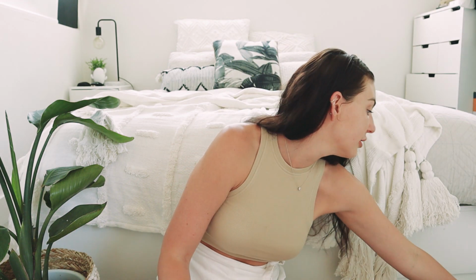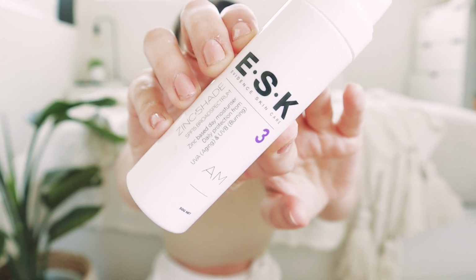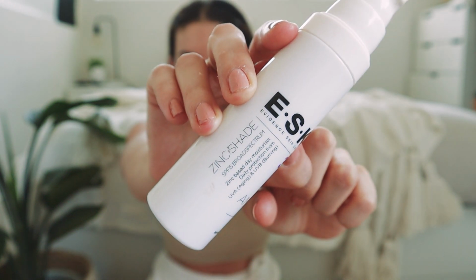So my zinc, here it is from a brand called Evidence-Based Skincare, or ESK, and it says AM on the bottle, so it's just a good reminder for you. It comes as a 6-step system, but I don't use all of their steps. This is SPF 15, it's a broad spectrum. It's for preventing aging and burning. This is by no means a strong SPF if you live in Australia like me. SPFs can go up to 50. I think you can even get it at 100. So it really just depends on the level of sun protection you're after and probably where you live in the world, because we've got a giant hole in the ozone layer above us. So we have to be a little bit more careful with protecting our skin.